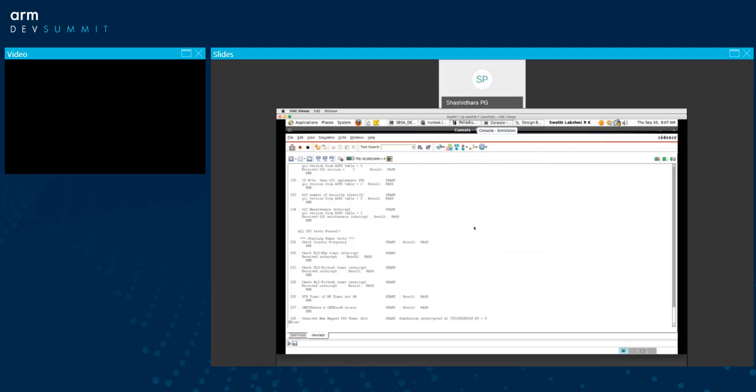Hi, welcome to this demo of SBSA tests on bare metal. We have done two things here. We have compiled the design and loaded the design into Z1. The tests themselves take around 30 to 40 minutes to run on Z1 for this design. So I have run the test for some time and paused the execution. So let's unpause the execution and let the test continue.